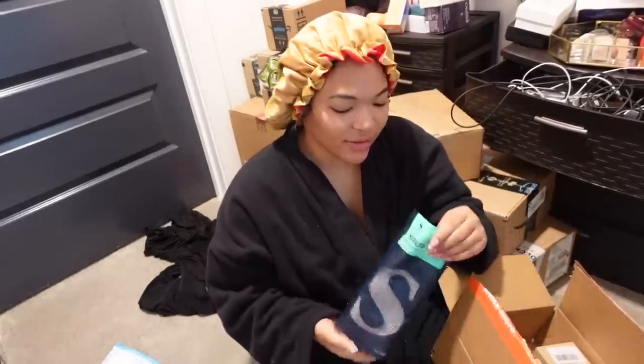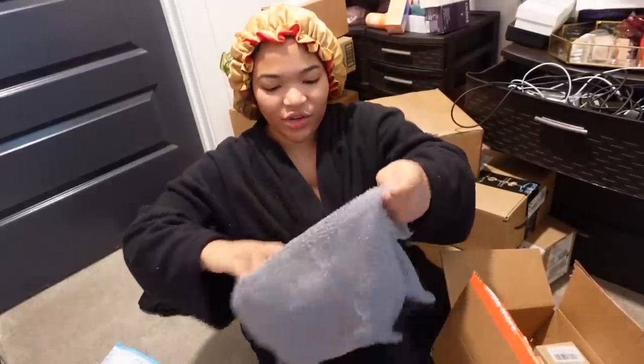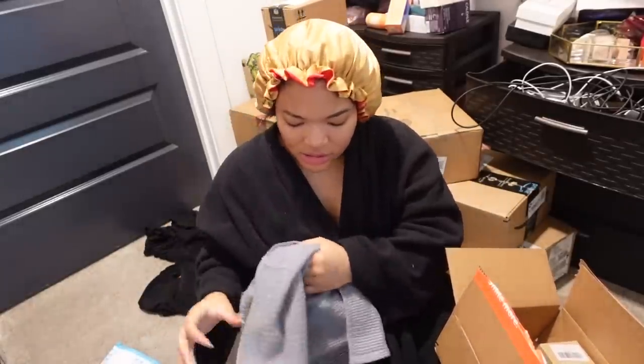Not me ordering stuff and I don't even know. Oh, this is just an exfoliating towel. Maybe this came with that, because I don't remember ordering this. And then I'm excited for this. This is a coffee cold brew maker.